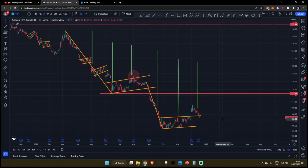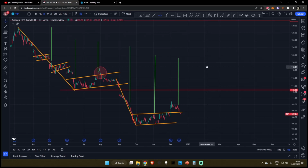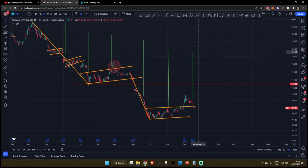We talked about how these treasury inflation protected securities, basically bonds that are protected against inflation, are going to move down once the interest rates push up to the upside, because while they are protected against inflation, if the interest rates are raised high enough to combat that inflation, then they can become unprofitable. And this is exactly what's happened.